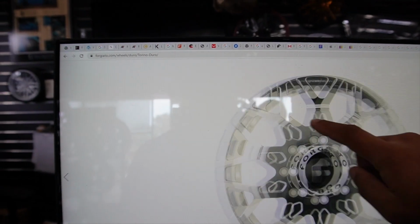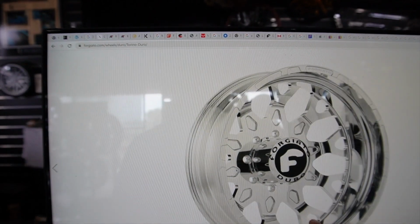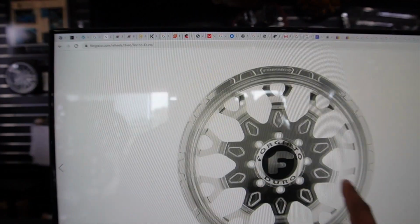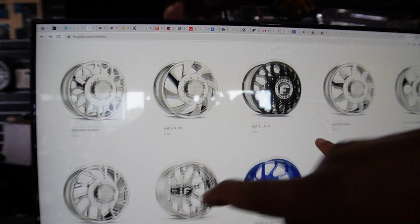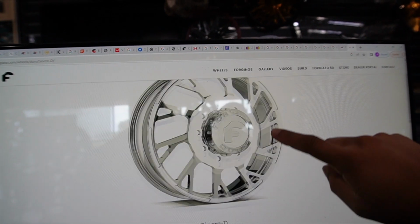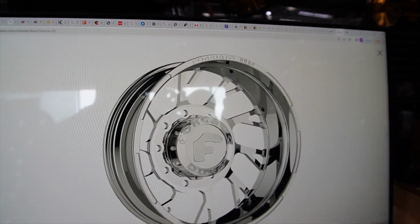I don't know. Close to close, can you help with this? Look good too. Nah, I think that's just the way the picture looks. They are chrome. Which one? See, I don't think the front ones look good on those, but I know the back ones probably look good. I don't really like those, not on the dually.